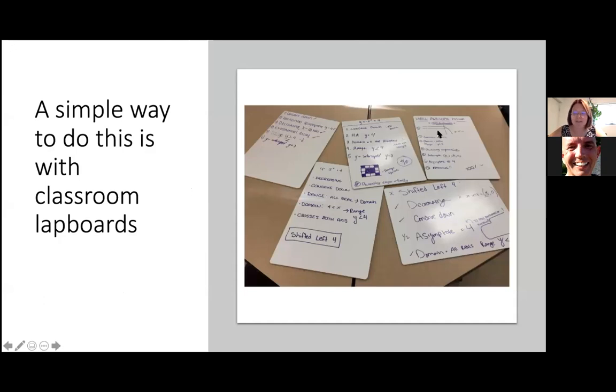And there's lots of ways you can get a hold of these cheaply: shower boards, or just buying a classroom set and carrying them around in a suitcase. These simple classroom lapboards come in a couple of different sizes. But this is a great option because it doesn't matter what kind of classroom you have, you can use this as a response system, right? And so I'm going to show you how this works.